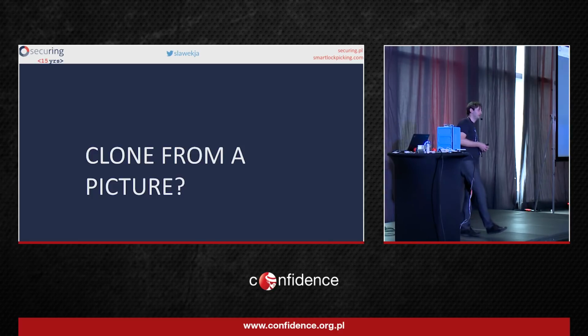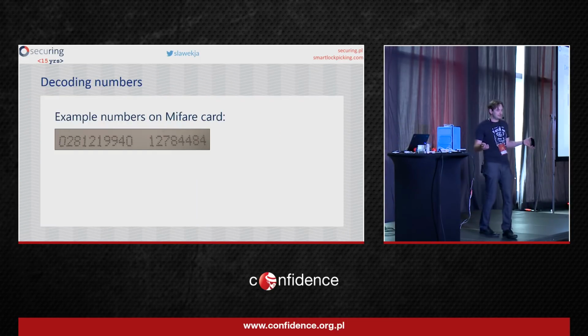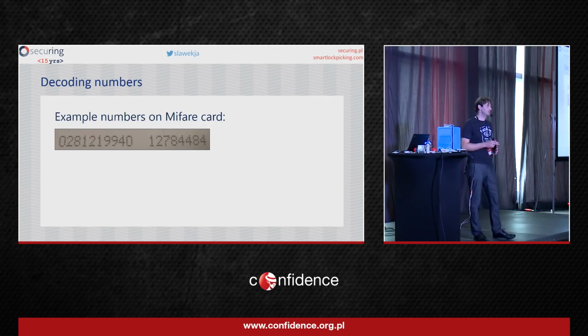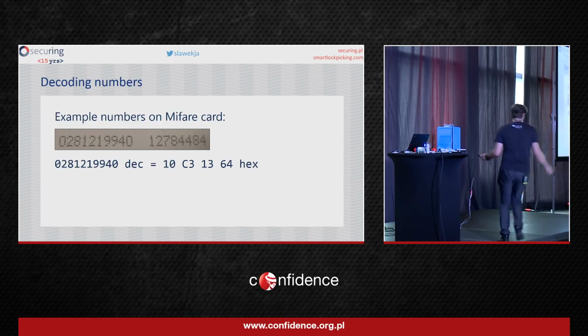But do you think you can clone a card from a picture? Has anyone seen such small numbers printed on the card somewhere? What do you think it is? Well, of course it's the UID, and who's going to tell me how to decode it? Any ideas? I have another reward. Yes, exactly, it's decimal, you just convert it to hex. Thanks. In this case, you just convert it to hex.